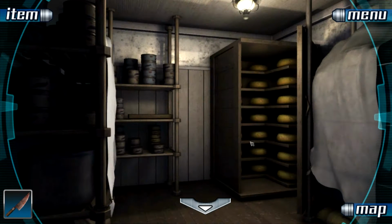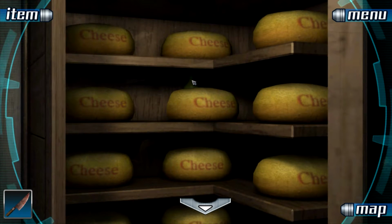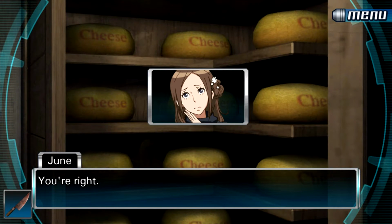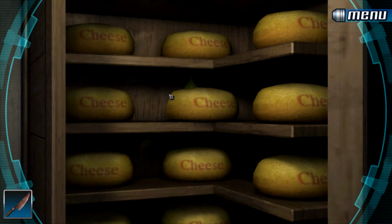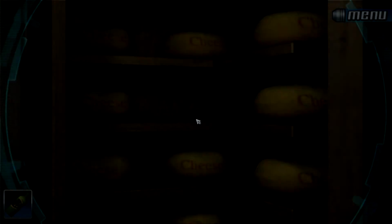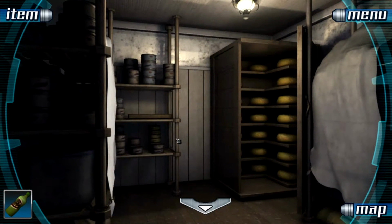Okay, back to puzzle solving. Alright, let's check it. There's cheese everywhere. But okay, wait, what's that? Oh, hey, there's something behind the cheese. You're right. Why don't we move some of the cheese? Alright, guys, time to move it. You do not need to look behind you. Did you just talk to the cheese? There's a little green bottle back there. It is a bottle of oil. Alrighty then, good to know.